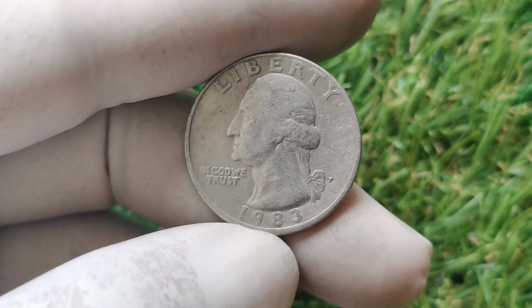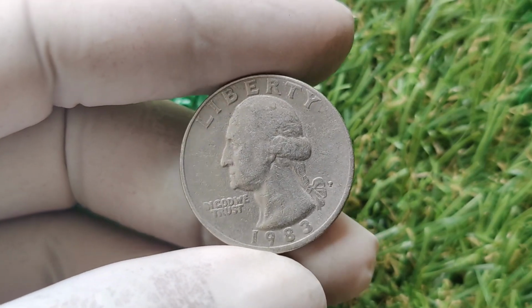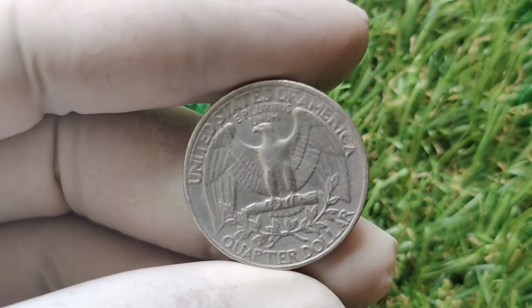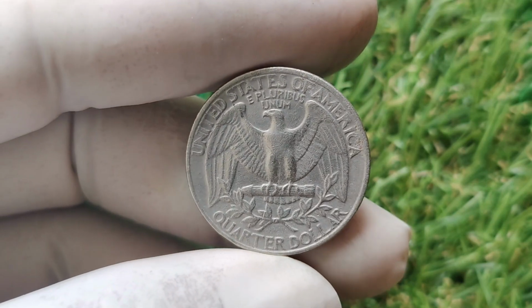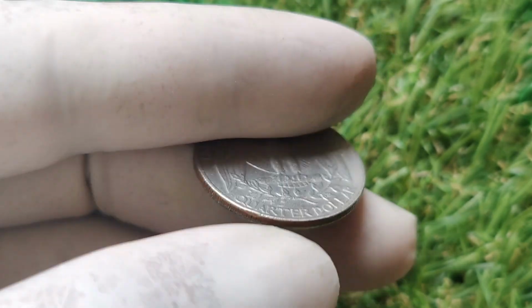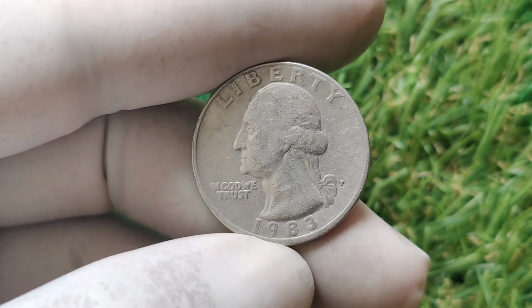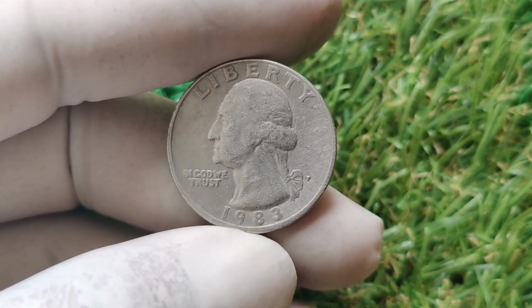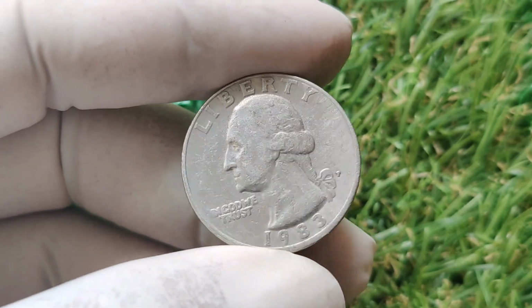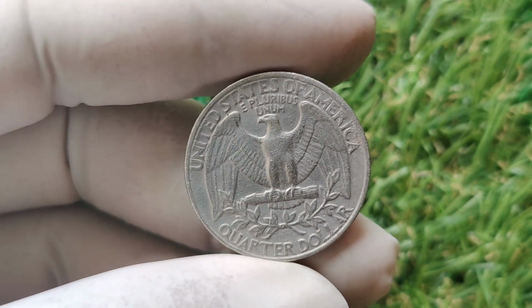Let's talk numbers. In circulated condition, a 1983 P quarter is typically worth its face value, just 25 cents. But if you come across a high-grade uncirculated example, things get much more exciting. As of now, a 1983 P quarter graded MS65 by PCGS can fetch anywhere from $50 to $150. But here's where it gets really interesting. If the coin is graded MS67 or better, the value skyrockets. An MS67 1983 P Washington quarter can sell for over $2,000 at auction. And in 2014, one particularly pristine MS67 Plus example sold for a whopping $4,242. Yes, that's $4,000 for a single quarter, but that's not all.